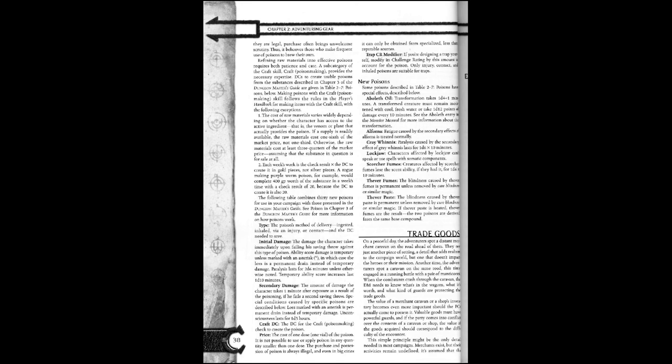Trade goods. On a peaceful day, the adventurers spot a distant merchant caravan on the road ahead of them. They see just another piece of setting, a detail that adds realism to the campaign world, but one that doesn't impact the heroes or their mission.